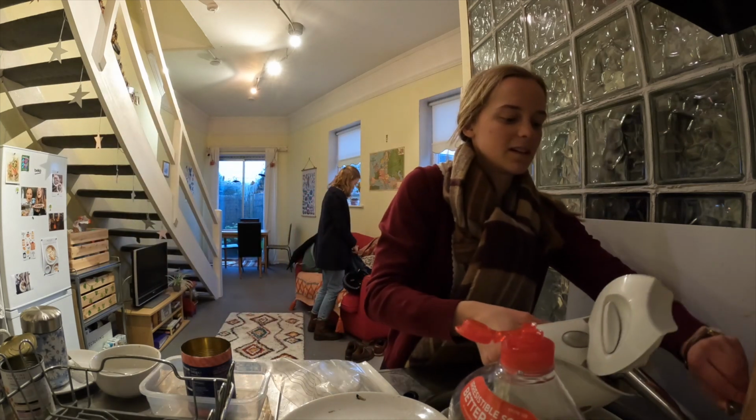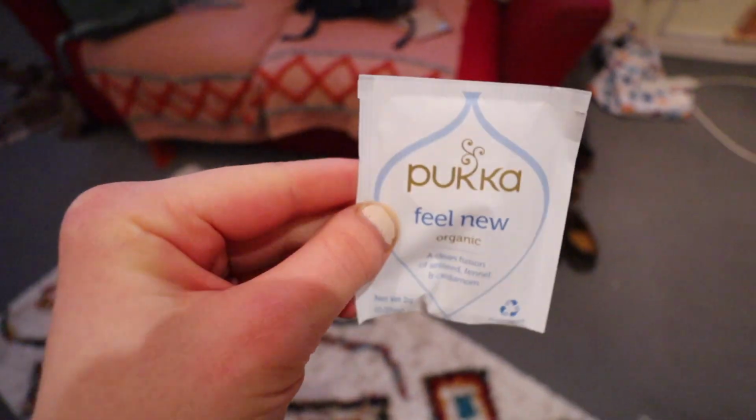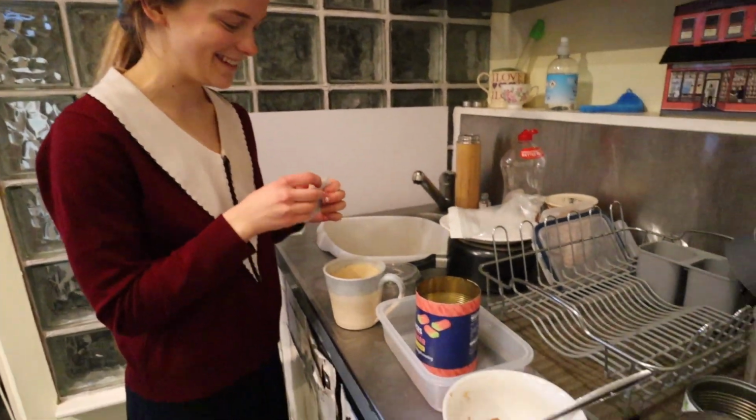And we're always so cold after the bike ride, so of course the number one thing you have to do is get some tea. Today I'm having this Feel New tea from Pukka, and yes, the kitchen is an absolute state. So it's deadline season, which is why the kitchen is an absolute state.